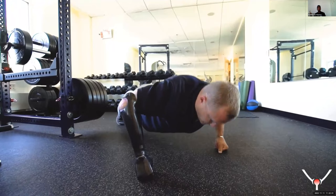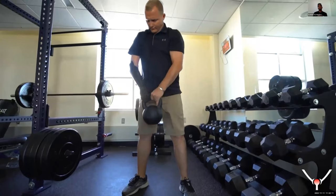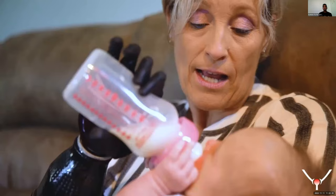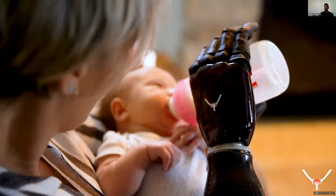This is retired US Army Sergeant Garrett Anderson doing push-ups for the first time since his Army days. He's able to lift a 50-pound kettlebell with ease. And you can do all sorts of activities of daily living with the hand, something as simple as closing the lid of your laptop. Or one of our first patients in Chicago, she was able to feed her granddaughter for the very first time because she was able to hold the bottle with her bionic hand and then hold her granddaughter with her natural left arm.